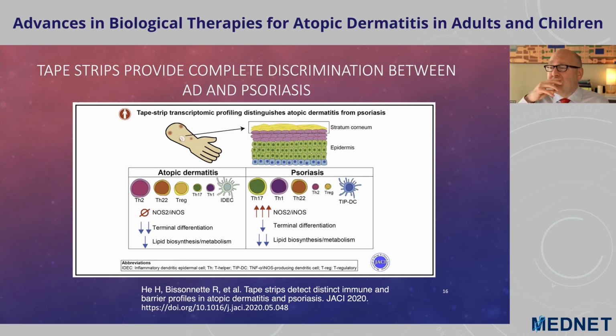Very early on, now we are beginning to be able to distinguish using things as simple as tape stripping, so non-invasive ways to distinguish between atopic dermatitis and psoriasis, which sounds very crude to clinicians. We can usually do that in the blink of an eye, but it's very important because it suggests that this is the beginning, in a few years, we may be able to, again, non-invasively be able to distinguish.